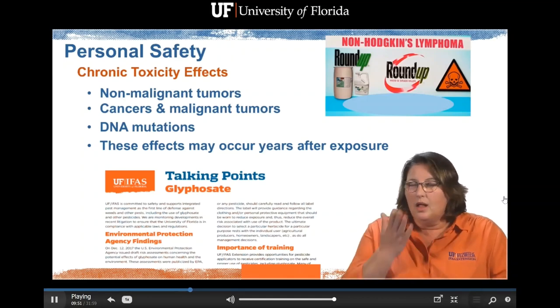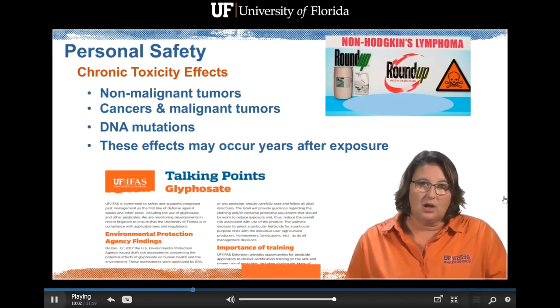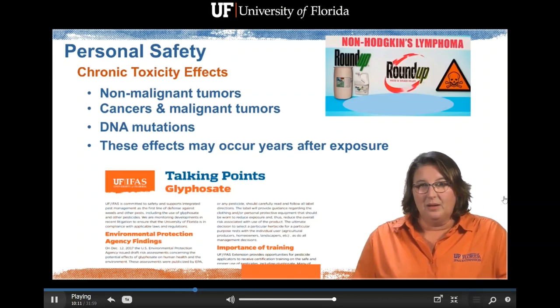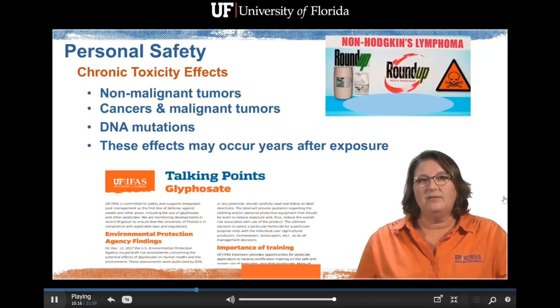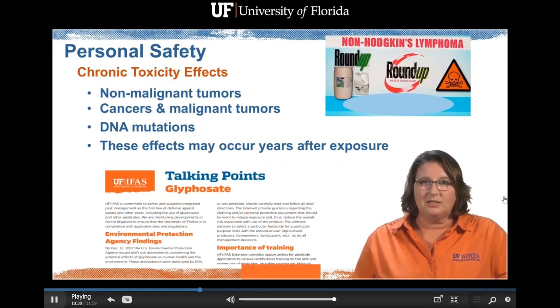So back to, I'm sick, you made me sick. How do you protect yourself from that? Well, one of the things that you do is you follow the label to the T. The label is the law. So there are instructions for mixing Roundup, and you need to follow those. You get a measuring cup, you make records, and you use your measuring devices every time you mix Roundup, so that if you ever have to get on a witness stand, you can say, I use my measuring cups for all of my chemical applications. I always measure, and I have records to back it up.